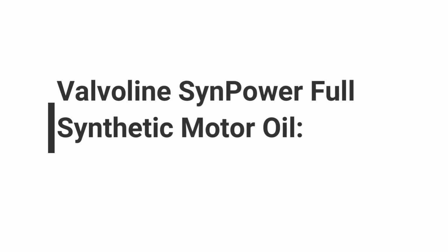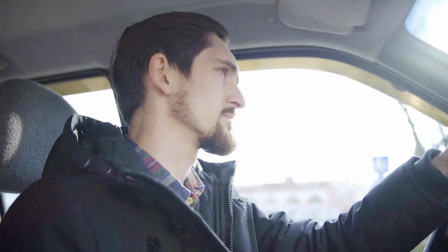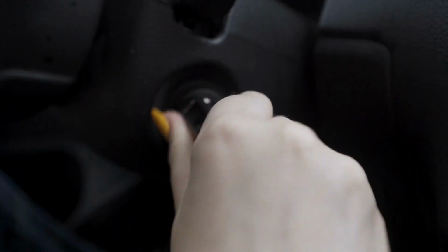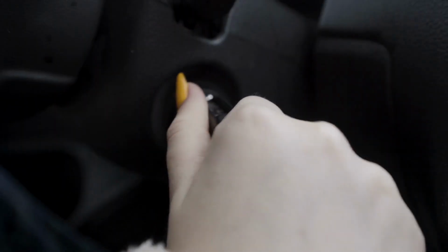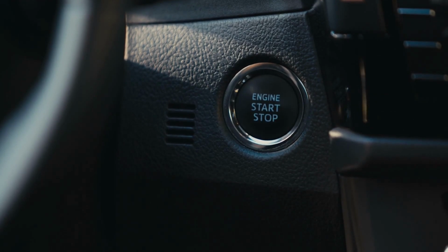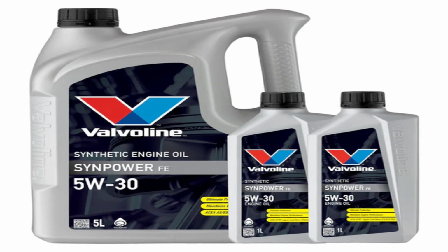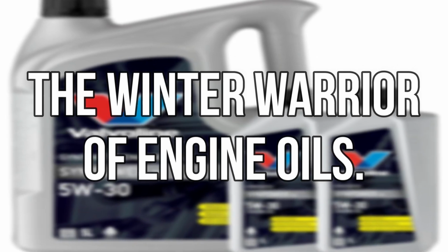Valvoline Synpower Full Synthetic Motor Oil, the cold climate conqueror. Let's shift gears and cruise into the world of Valvoline Synpower Full Synthetic Motor Oil. Picture this: it's the heart of winter, and while others struggle to start their engines, yours purrs to life as if it's a sunny day in July. That's Valvoline Synpower for you, the winter warrior of engine oils.